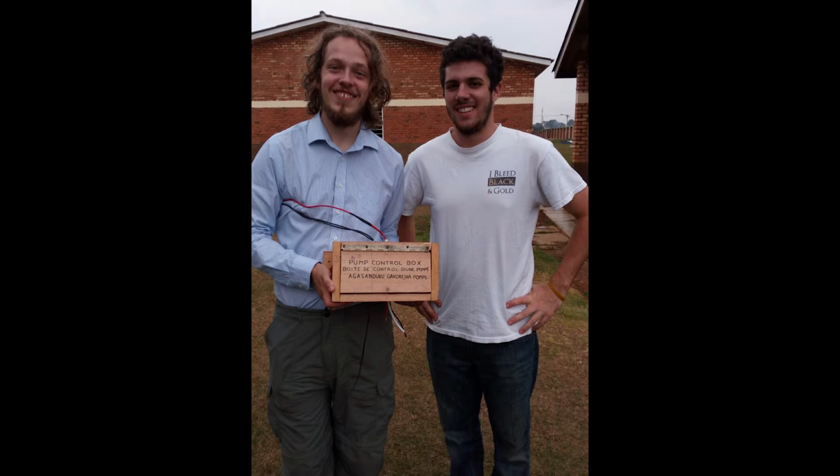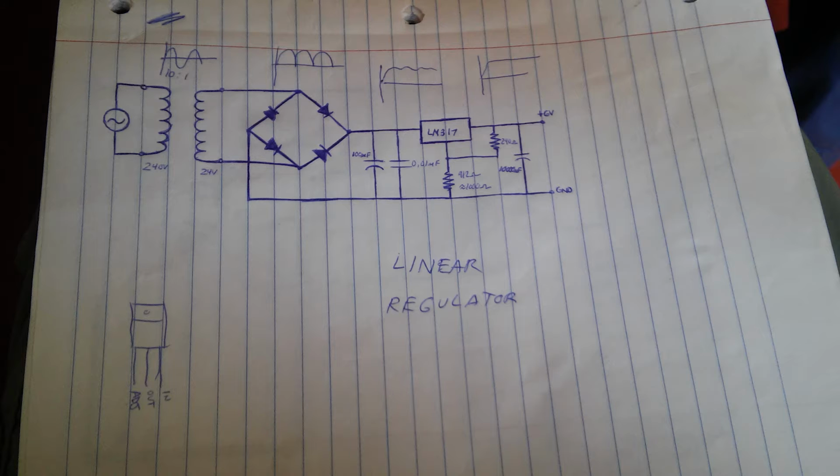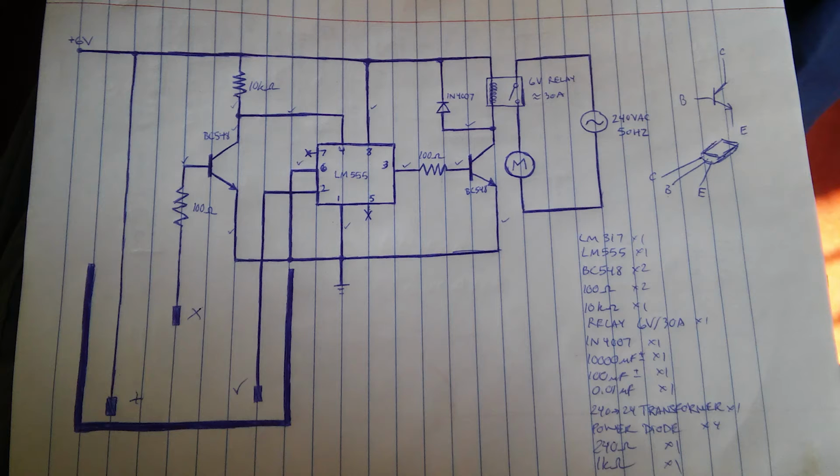And after talking about it, one of the technicians in the back said, hey, our pumping system is the same at our hospital. Can we have what you made? What I ended up doing was I created a technical user manual for the pump system, and also created some circuit files so that anyone who wanted the project could just go anywhere in Kigali that had a makerspace and print out their own board.